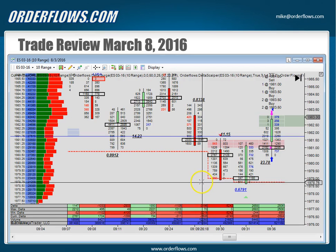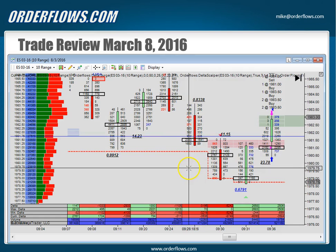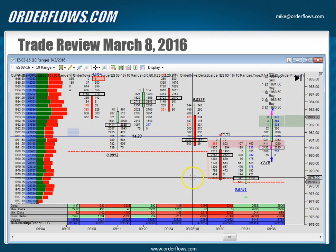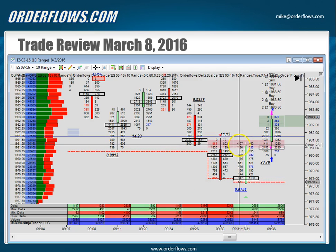And then a little bit later, we start coming down towards the low again, and the deltas are again picking up. You can see the selling coming in there. You got minus 1,000, minus 3,000, minus 5,000. I was looking for it to continue. I was looking for the selling to continue.